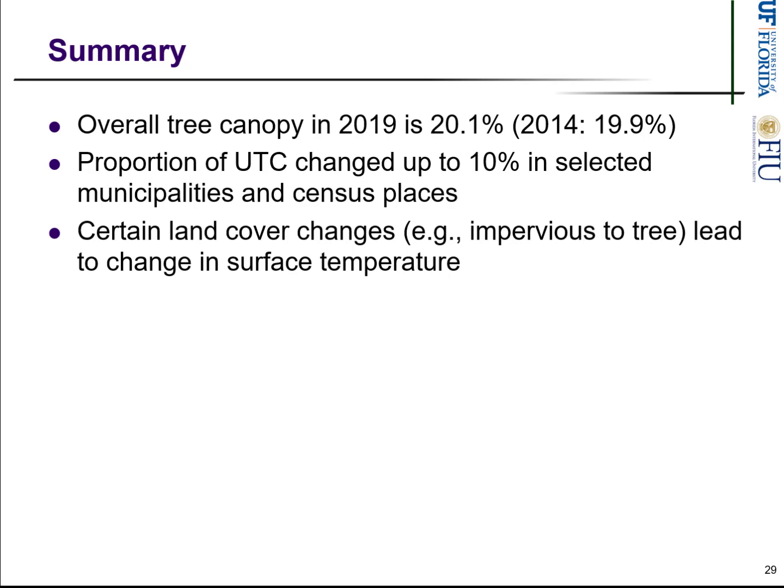Certain land cover changes led to a change in surface temperature. An increase in surface temperature was generally observed if tree canopy is replaced with other surface types such as pervious or impervious land cover. As opposed to this, a change from pervious surfaces or impervious surfaces to tree canopy resulted in a relative cooling of the surface temperature. Also, water and wetlands seem to have a cooling effect on surface temperature.